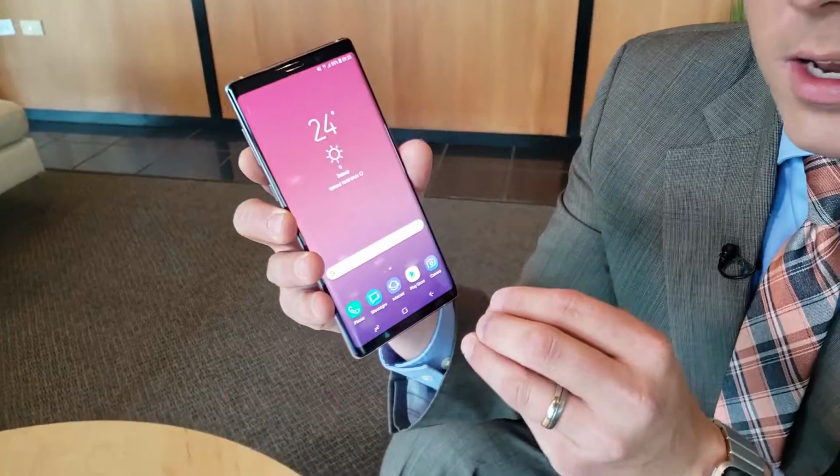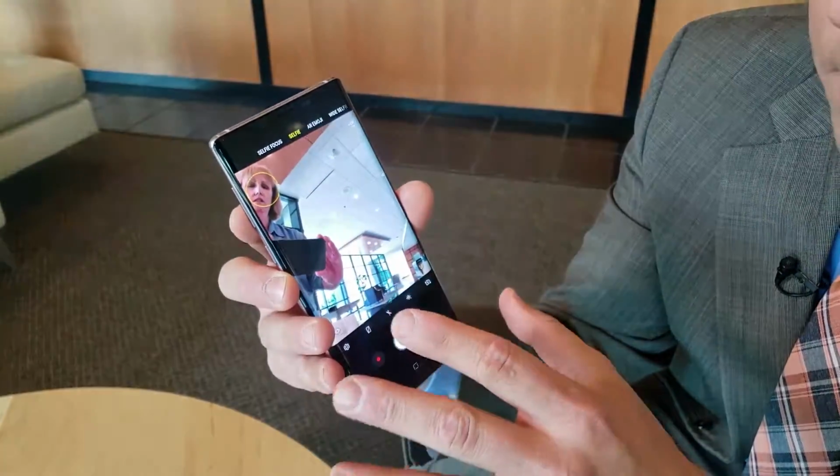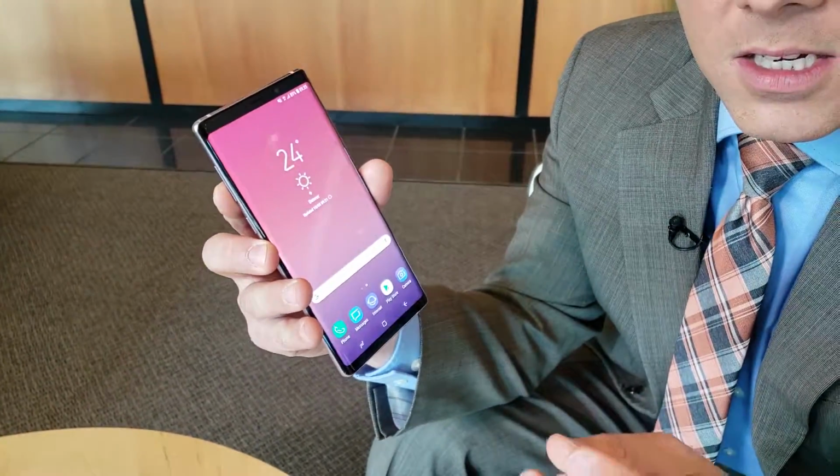They also included some artificial intelligence in the actual camera app. So if you take a picture and someone blinks, it'll notify you right when you take the picture that it thinks someone blinked. Or if the picture is going to be blurry, it'll notify you of that. So you know that you should probably retake that photo. It's really cool. It works pretty well. I tested it out a few times this morning.